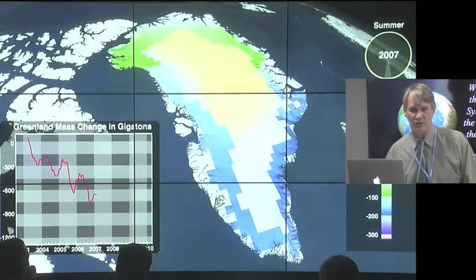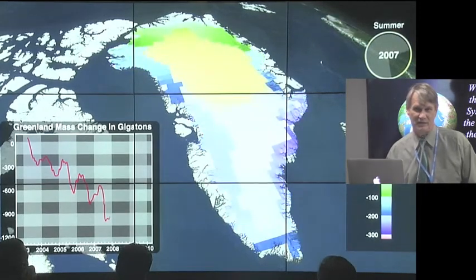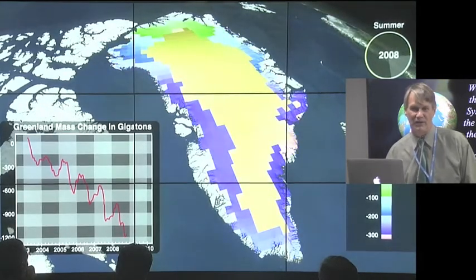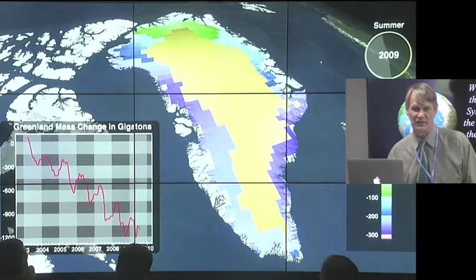Okay, so you're wondering what the units are, what is a gigaton of ice? You're looking at about 1,000 gigatons of ice disappearing there. A gigaton is 1 cubic kilometer of ice, which is a very large block of ice. All right? So there's 1,200 gigatons have fallen off Greenland into the ocean. Next, please.